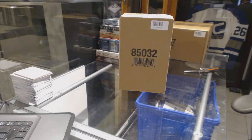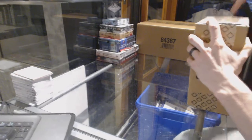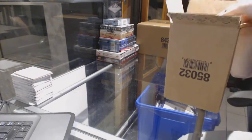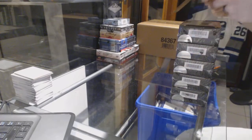Here we go. CNC group break number 6950, 1516 Upper Deck Premier. Five box case break with the giveaway tin, but obviously that won't come until after the break.